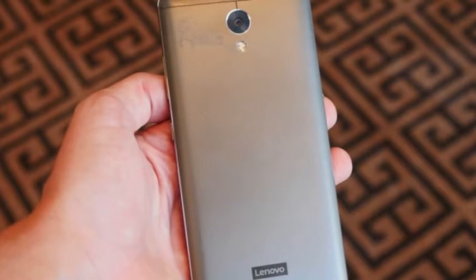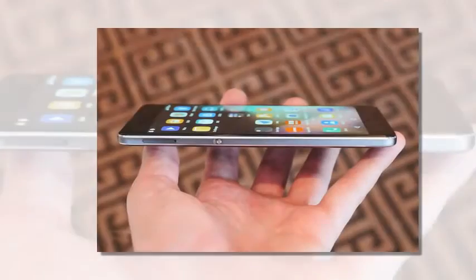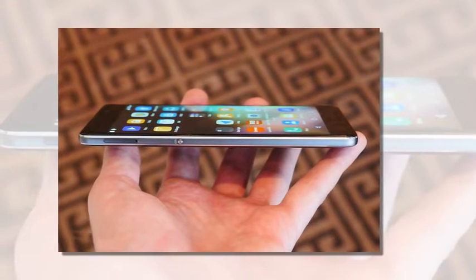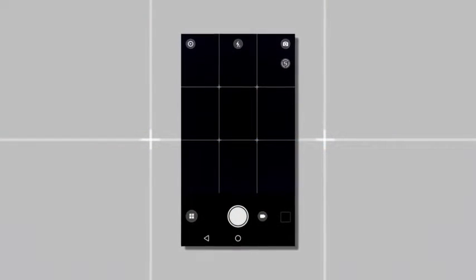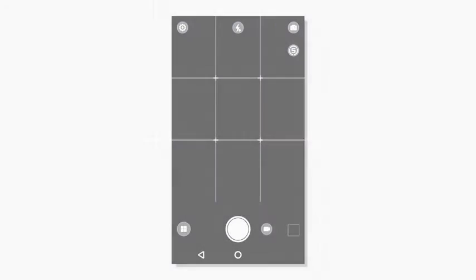Design and build quality. The Lenovo P2 is very beautiful, with an aluminum frame on the front and back. It also has a 5.5-inch screen. On the front is a biometric sensor that also functions as navigation buttons, depending on the pressure you apply to it, as well as multitasking. At the bottom is a USB 2.0 port in the center. It also has a speaker on one side and probably the microphone on the other.